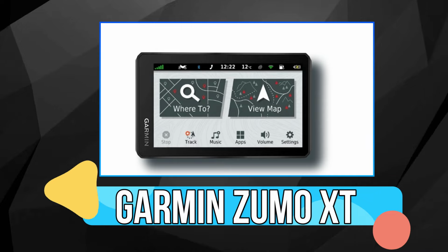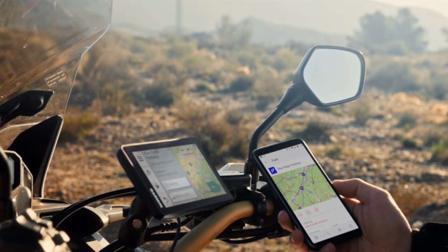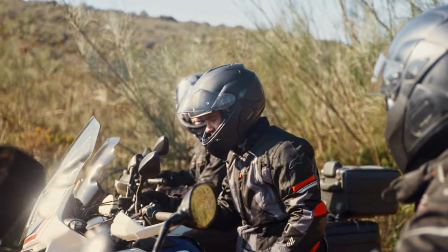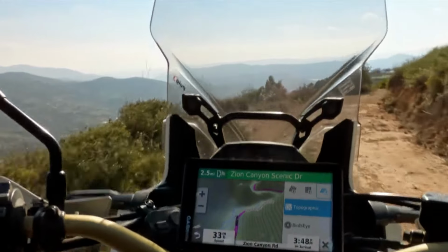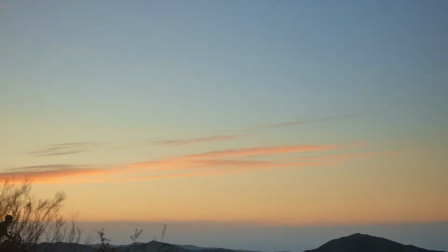Garmin Zumo XT, a top-tier navigational device designed specifically for motorcycles. Known for their high-quality GPS systems, Garmin delivers once again with this feature-packed gadget. The Zumo XT features a bright 5.5-inch glove-friendly screen that remains easy to use even while riding, ensuring you stay focused on the road ahead.